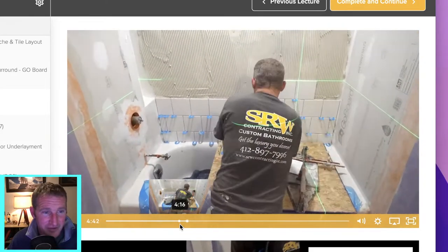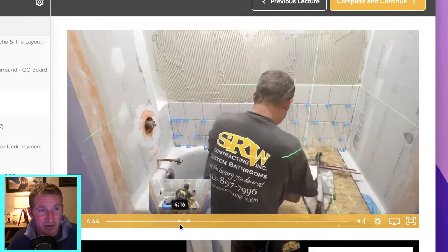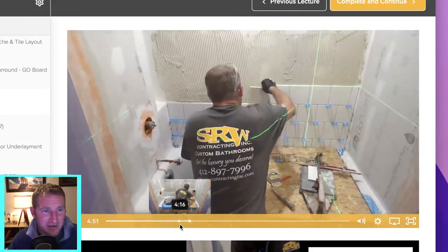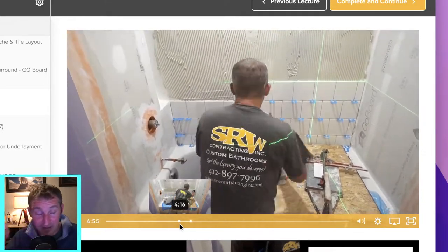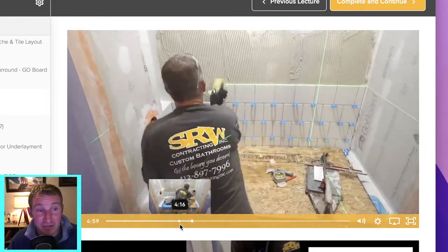But if you use this Ardex product, I really can't say enough about Ardex products. I really love their thin set. It lasts a long time. And if you haven't done a whole lot of tile work, it's going to give you the pot life that you need. Because there's a lot of thin sets out there, especially at the big box stores. They'll be hardened in the bucket in an hour.